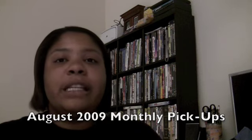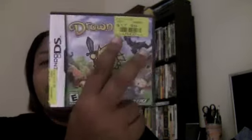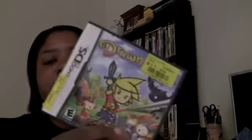We'll start off with the Nintendo DS, and the first game is Drawn to Life. Unfortunately, there's a GameStop sticker right there blocking off "Life." The reason why I got this is that I was always kind of interested in it, but I didn't want to pay full price. I ended up spending like 18 bucks, minus whatever the discount is for your Edge card, but I got this just because Scribblenauts is on its way out September 15th. I can't wait to play that game.